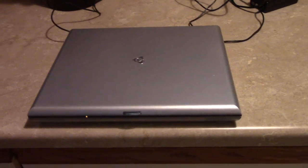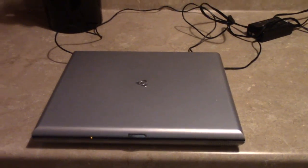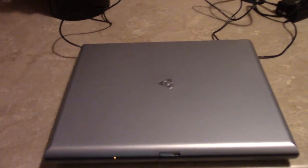This laptop was discarded in a local town. I won't say what state, but if you know, please. I have comments disabled anyway, so it doesn't matter.